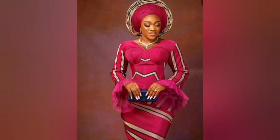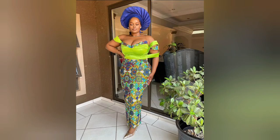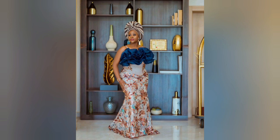Guys, look at this Asoebi gown style. Look at the sleeve, guys. I love this pink. It's very, very beautiful. Like, what do you think? Let me know. Look at another Ankara gown style. In case you don't like the way that upper part of her body is showing there, please try as much as you can to cover it.